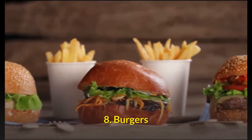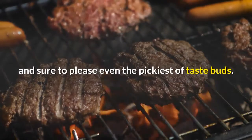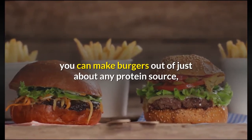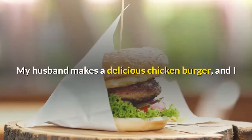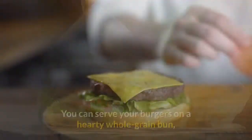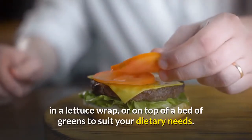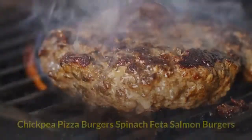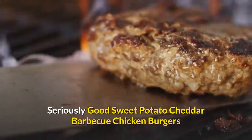8. Burgers. Burgers are a great choice for families because they're simple to make and sure to please even the pickiest of taste buds. Even though beef burgers are a popular choice, you can make burgers out of just about any protein source, including ground chicken, salmon, tuna, and lentils. My husband makes a delicious chicken burger, and I like to serve it with a large salad and roasted sweet potato fries. You can serve your burgers on a hearty whole grain bun, in a lettuce wrap, or on top of a bed of greens to suit your dietary needs. Here are a few burger recipes that are super simple to prepare. Chickpea pizza burgers, spinach feta salmon burgers, seriously good sweet potato cheddar barbecue chicken burgers.